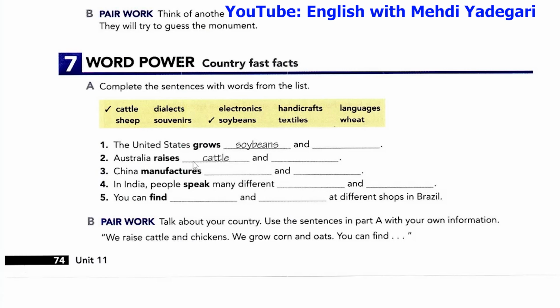Australia raises cattle and sheep. China manufactures electronics and textiles. Number 4, in India, people speak many dialects and languages. And number 5, you can find souvenirs and handicrafts at different shops in Brazil.